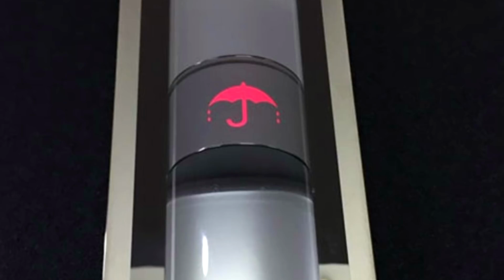Here we have an indicator light inside a building that lets you know if it's raining outside. When it's raining, the umbrella light lights up. Wow, handy. Speaking of handy, this toilet has a foot flush.